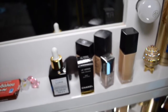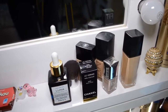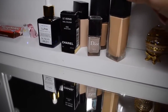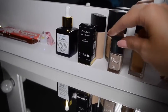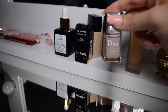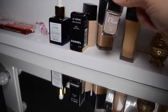Now I don't tend to keep loads of makeup out on my vanity table, but I keep these because I use them every day and they look really pretty. So the first thing is a foundation from Maybelline. Then I've got this nail varnish. This is from Dior. I really like pinks and kind of caramelly colours for nails, nude kind of colours. This was a limited edition, and it's in the colour Yacht, which is 210.